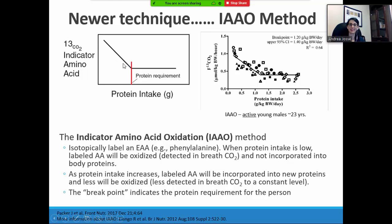Then as you increase your intake of proteins, this is protein grams across the bottom. Again, you can see it in this graph here, protein intake increasing across the bottom. As you increase your protein intake, you end up seeing less and less of it in your breath as carbon dioxide. And this is because more of it is being used by the body and incorporated into making other proteins. So as I said here, as protein intake increases, labeled amino acids will be incorporated into new proteins and less will be oxidized. So that is, less will be detected in your breath until you reach a particular constant level with which a stable level of the indicator amino acid is in your breath. And this break point in this graph is considered the protein requirement for that particular person.